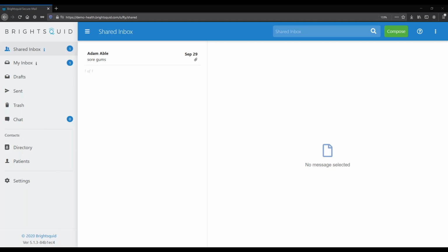So I'm going to take just a few minutes here to show you a couple of the features of SecureMail. Now, I think everyone here has already had some basic exposure to the service. I won't talk too much about the basics, but when I've launched the screen broadcast right now, I'm already logged in as a staff member at a clinic. And I'm viewing, as you can see here, what we call the shared inbox.